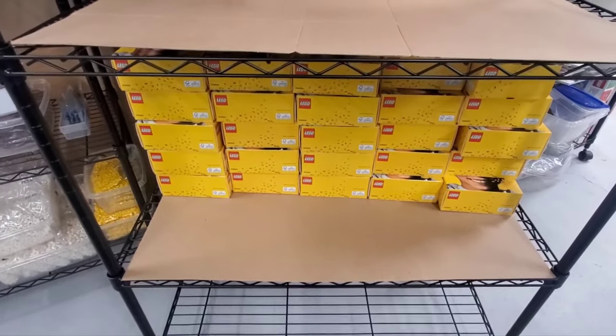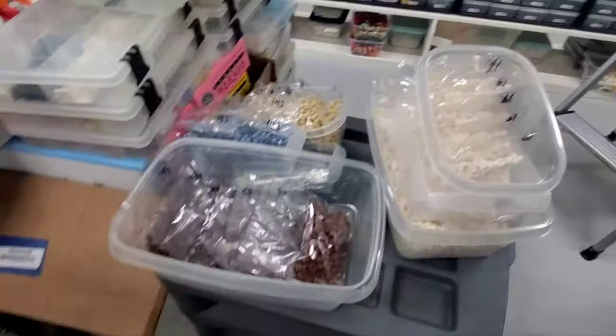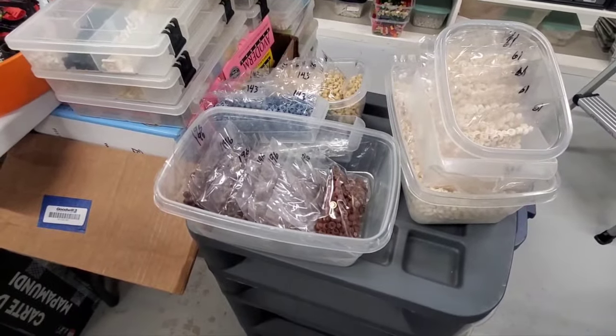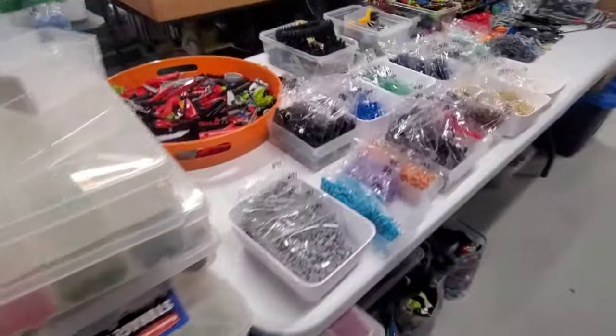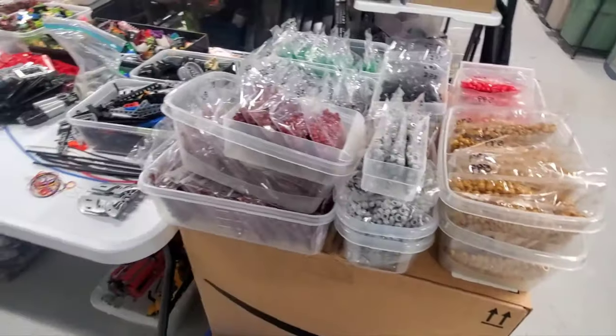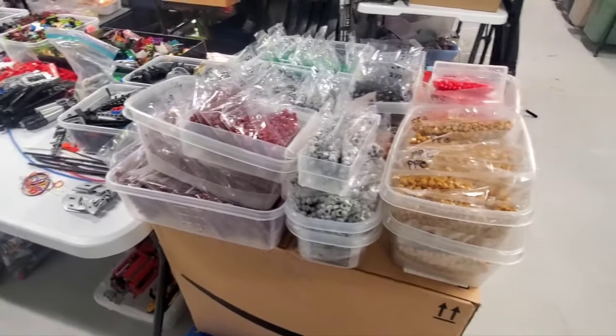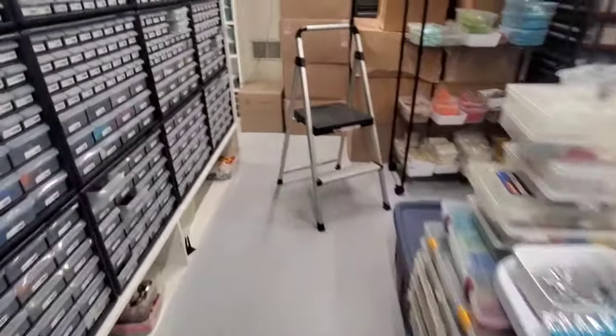So I've got a bunch of those to put away. I'll probably do those second. And then I've got the tail end of some of the plate here. I also have plate on the table here. And I've got plate on this box and on this tote. So the plate is much more spread out. But I think there's more tile than there is plate. So we're gonna tackle the tile first. So we're gonna get this put away.